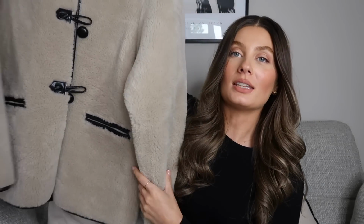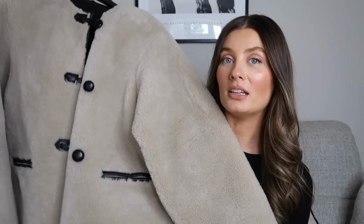Next up, I have another coat from Mango, and again, this is one of my favourites. I feel like Mango have done so well this year with their autumn winter collections. I have loved browsing their new in, and this coat is kind of a dupe of the Totême one. I think that's how you say it. Every time I go to say it, I stumble on my words and I think, how do you say that? But I think it's Totême. But yeah, I absolutely adore this coat.